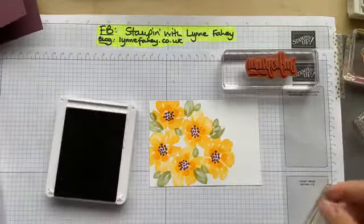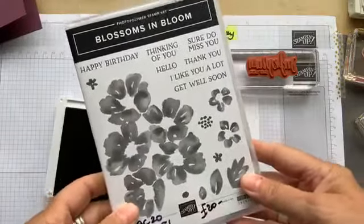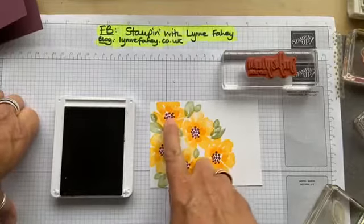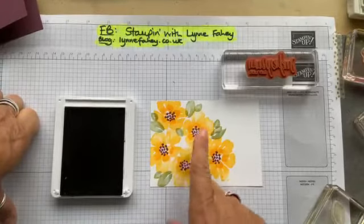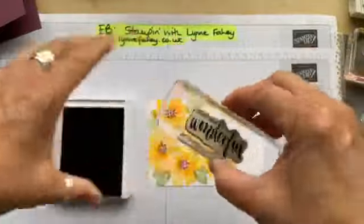I'm just using the Blossoms in Bloom stamp set, which is the new one out of the new catalogue. So I've stamped my flowers in Daffodil Delight and Mango Melody. I've done the centre of the flowers with Blackberry Bliss, and then I've done the leaves with Old Olive, and I'm just about to stamp You Are Wonderful in this.